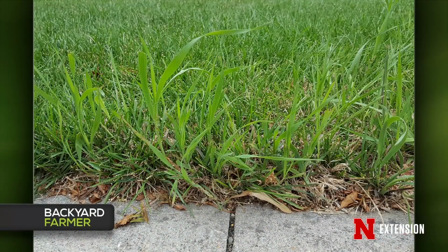All right, Jeff, this is also a turf ID question, turf invading a bluegrass, and it's this one.